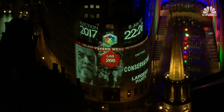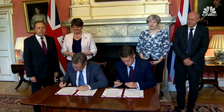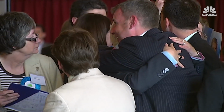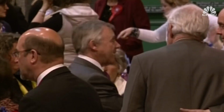parliamentary majority. This is completely catastrophic for the Conservatives and for Theresa May. It forced the Prime Minister to strike a deal with the Northern Irish Democratic Unionist Party, or DUP, in order to secure a working majority in the House of Commons. If there is no clear winner this time around, parties could look to create a formal alliance together. That way, they can bolster their chances of securing enough votes to pass laws in Parliament.